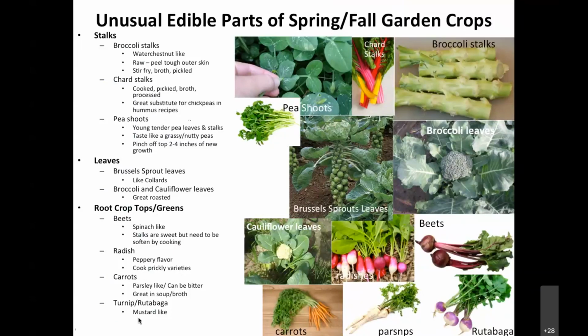We're going to talk about different parts of crops that are really delicious but normally thrown away. For example, broccoli stalks. Actually, every part of a broccoli plant is edible. The leaves are super delicious, like a spinachy collard kind of thing.